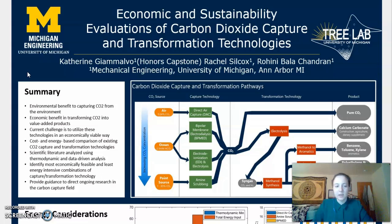So my project was to get some background information and evaluate where the different technologies in this field stand in terms of the energy demand that each of the processes needs, as well as the amount of profit that you could make from different types of scenarios, different types of products, and different types of capture methods. As you can see in this flowchart on the right, I considered three common carbon dioxide sources, which were air, ocean, and point sources, which is a plume coming out of a factory or something like that, anywhere that there's a high concentration of carbon emissions at a single point source.